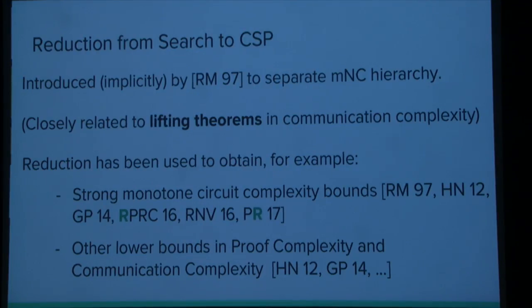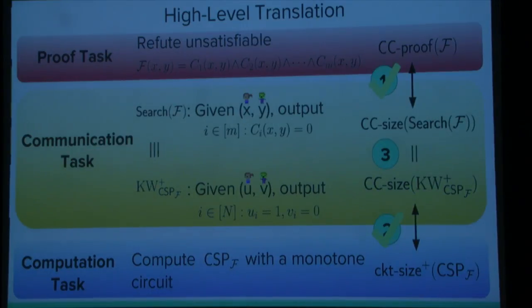And the extension complexity, absolutely, yeah. So yeah.